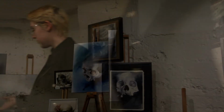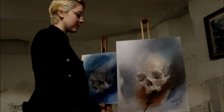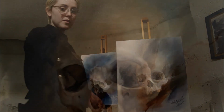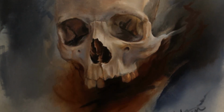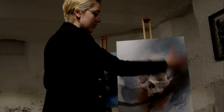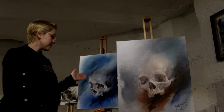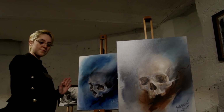Moving on, here we have another study by Isabella Allin from 2015 in oil. And this one I like very much because of the amount of detail it has and how the colors play with each other. It's very warm here in the center, almost as if it sticks out, but becomes very cold in the surrounding areas.